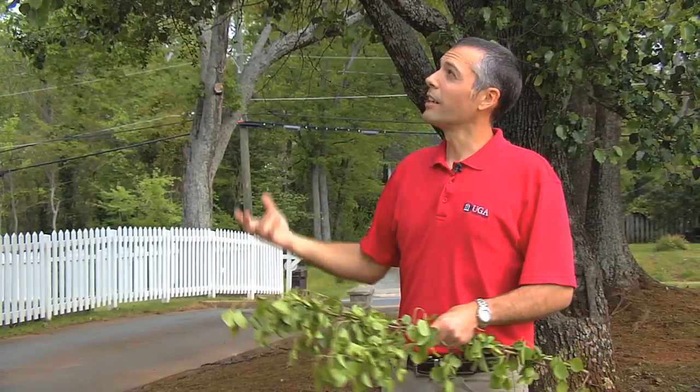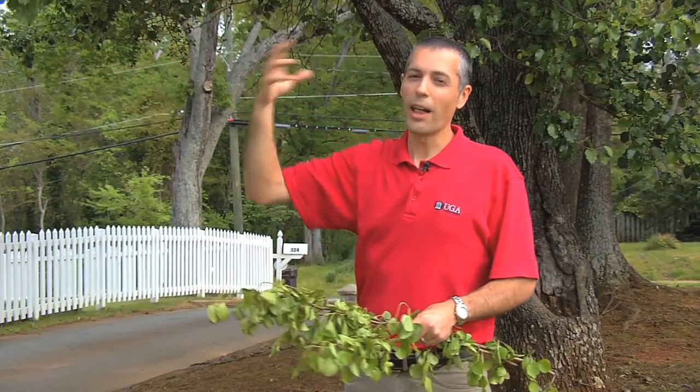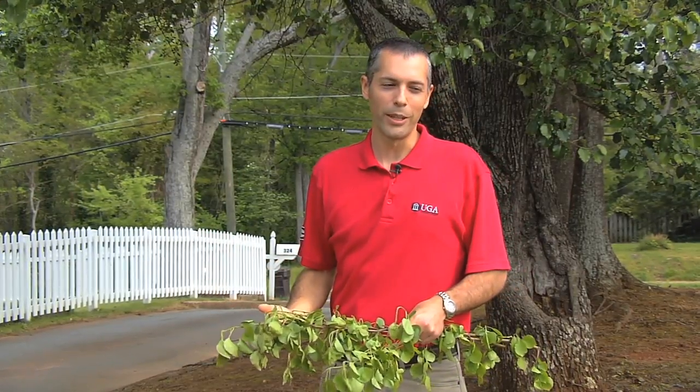Georgia. Interestingly enough, I'm not actually a very big fan of Bradford pears. For one thing, the flowers actually kind of smell bad. If you've ever smelled the flowers, they almost smell like dead fish in the springtime.